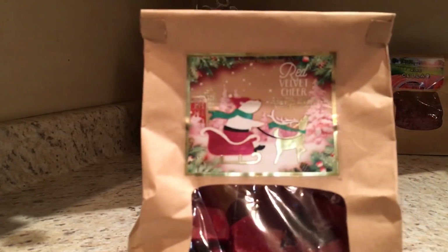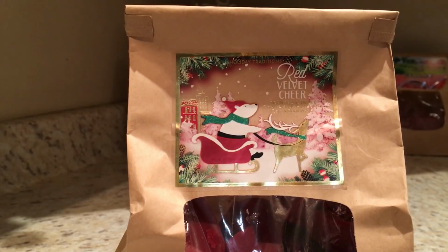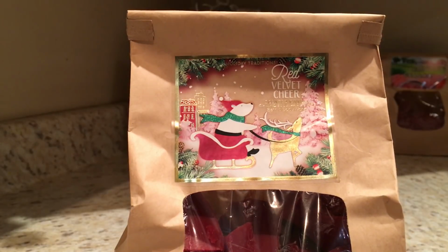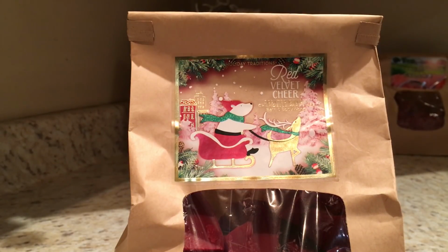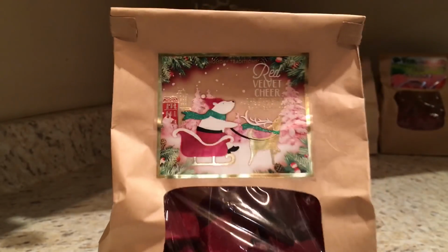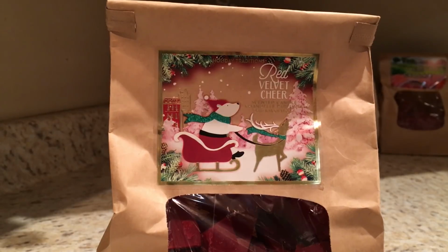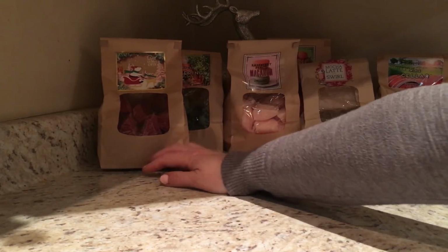Another new candle that I have not melted yet that I chunked up is Red Velvet Cheers. This is from a couple years ago. I had another Red Velvet Cheers candle that I burned, and I remember I had puny wick syndrome and all that. I am not chancing it any longer. I chunked this last one up. It didn't come back in the last 1.5 years, I don't believe. So I chunked it up, and we're going to attempt to see what it's like when melted.